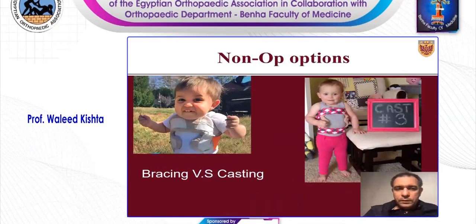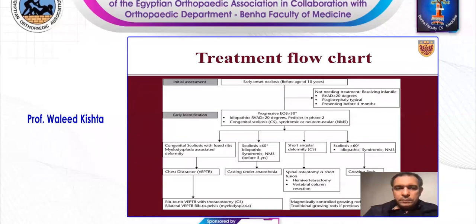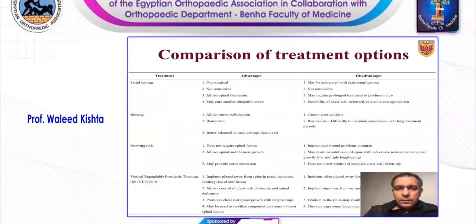We start treatment with either bracing or casting as delaying tactics to delay surgery due to the high risk of complications. Surgery is mainly distraction surgery, or chest distraction by VEPTR, or spinal osteotomy and short fusion, or the growing rods. Each one of these has advantages and disadvantages, but overall the main issue is recurrent surgeries and hence a lot of complications due to multiple anesthesia and multiple surgeries.